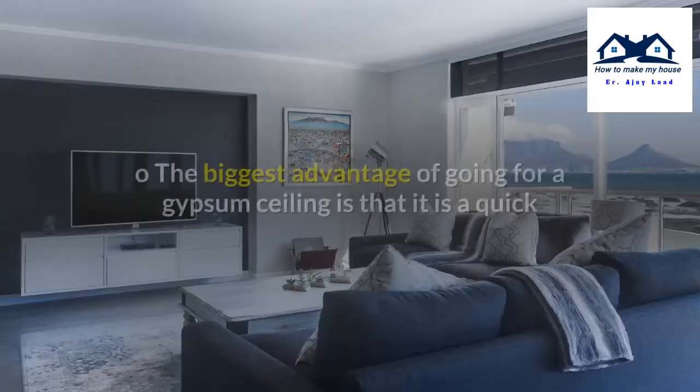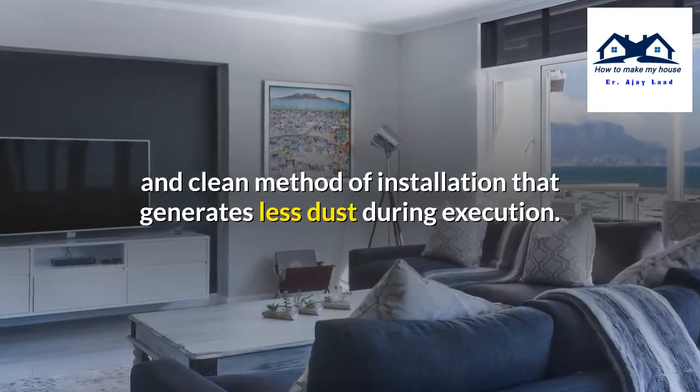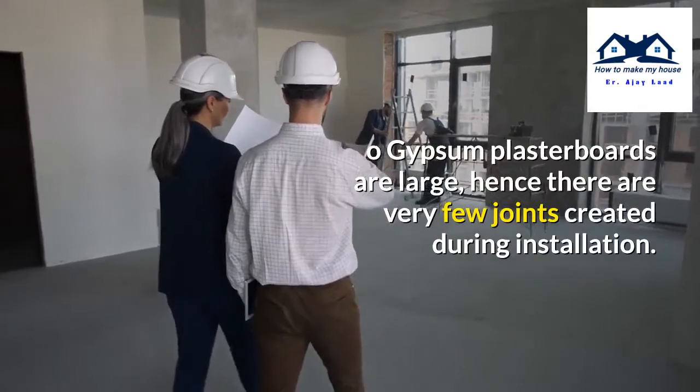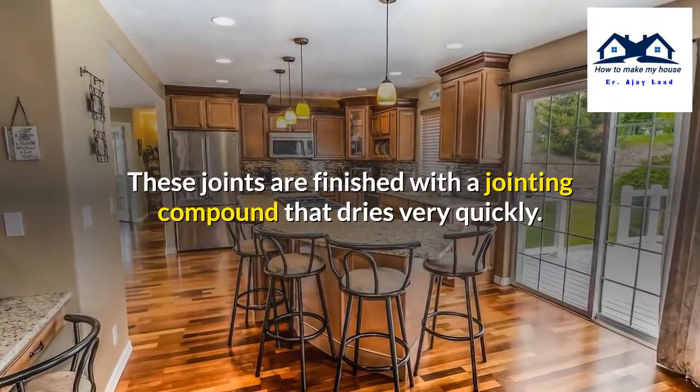Pros. The biggest advantage of going for a gypsum ceiling is that it is a quick and clean method of installation that generates less dust during execution. Gypsum plasterboards are large, hence there are very few joints created during installation. These joints are finished with a jointing compound that dries very quickly.